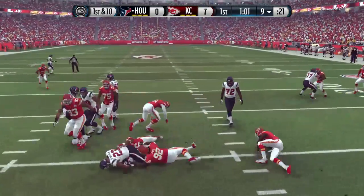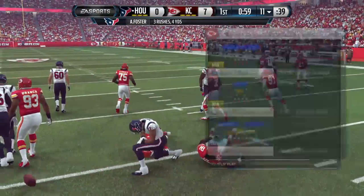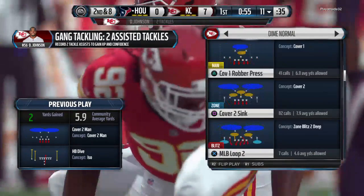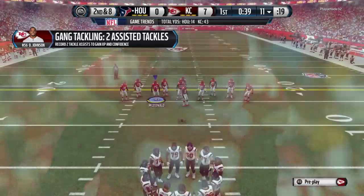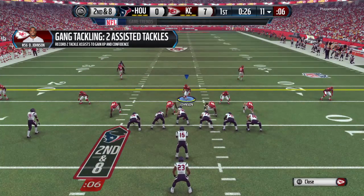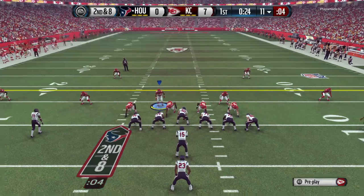Foster's handed the football. Good for only a yard or 2. Foster's trying to be patient, but there is nowhere to run that time, and he only gets a short gain. The Chiefs set at the line. Dime package. 2nd and 8.